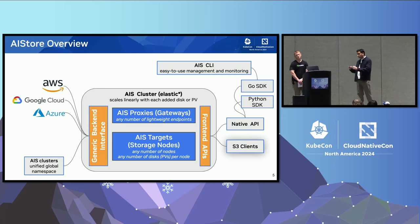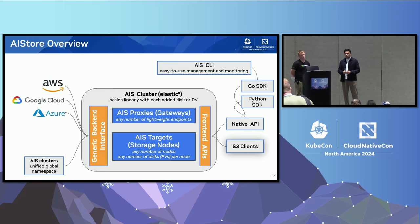We have our native HTTPS REST support. On top of that, we have built a Go and Python-based SDK, which developers can easily integrate into their existing applications and workflows. We also have an easy to operate and set up AIS CLI that you can use to monitor and manage your cluster with. And again, AIStore itself is an S3-compatible object store. So you can use any existing S3-compatible clients like Boto3, S3cmd, or AWS CLI to connect to AIStore without any learning curve. This architecture was designed for flexibility and scalability in mind, where you can easily add more nodes and scale up the infrastructure easily.